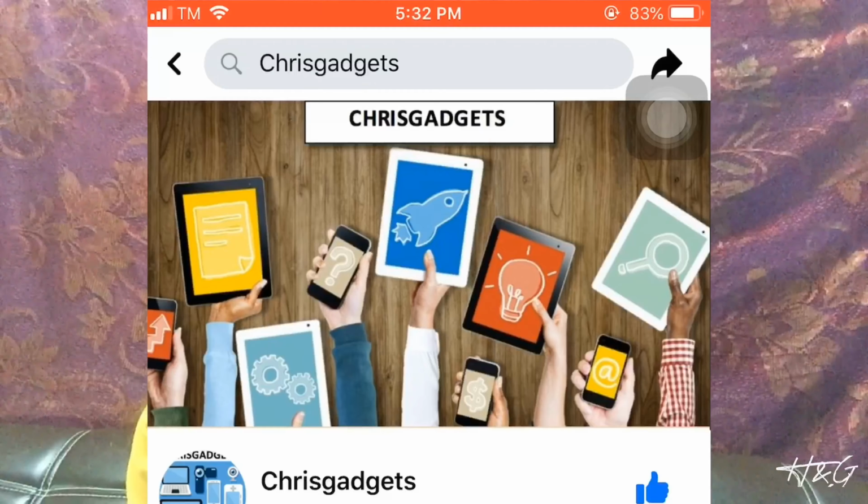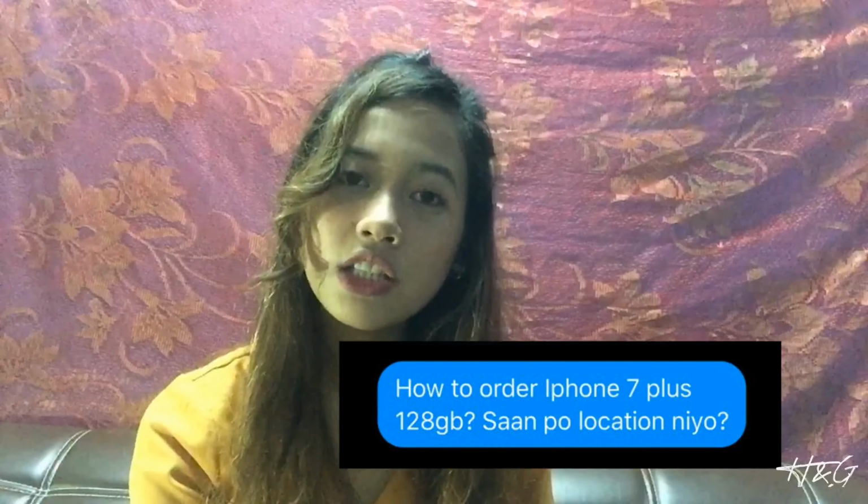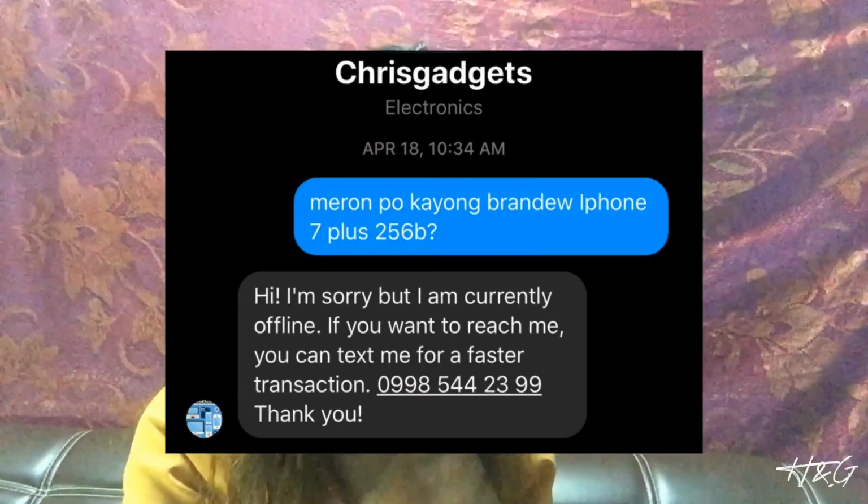Now that we're sure na brand new and original ang nabili nating iPhone, i-share ko naman sa inyo kung ano yung mga ginawa kong steps to make sure na legit and safe ang transaction with Chrisgadgets online seller. Una, pumunta ako sa FB page niya. May message ko siya, but unfortunately, hindi siya ganun ka-responsive, kaya nag-leave siya ng cellphone number niya for faster transaction. At ganito yung naging conversation namin.